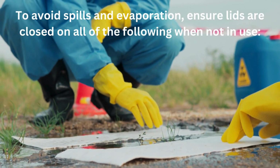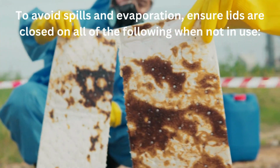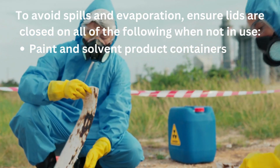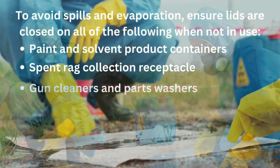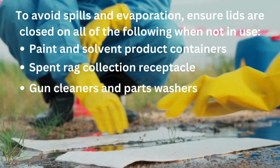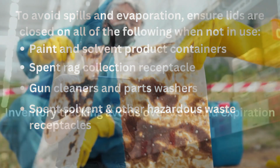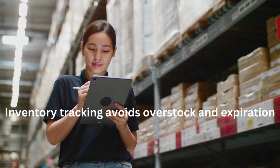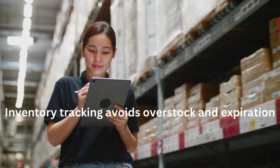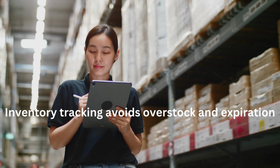To avoid spills and evaporation, ensure lids are closed on all of the following when not in use: paint solvent product containers, spent rag collection receptacle rag containers, gun cleaners and part washers, spent solvent and other hazardous waste receptacles. Use good inventory tracking to avoid overstock, minimizing waste from expiration of materials. First in, first out inventory also helps minimize expiration loss.